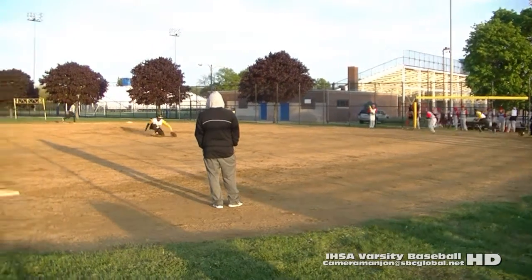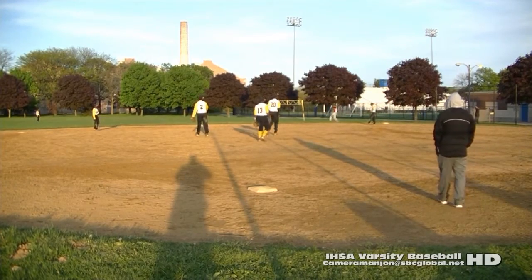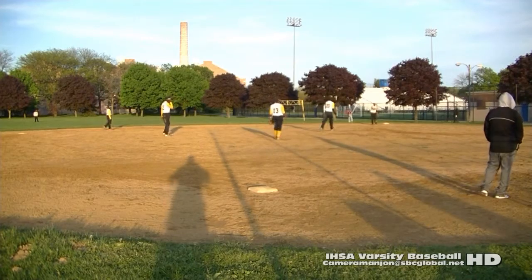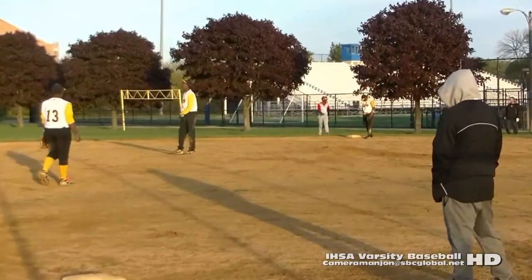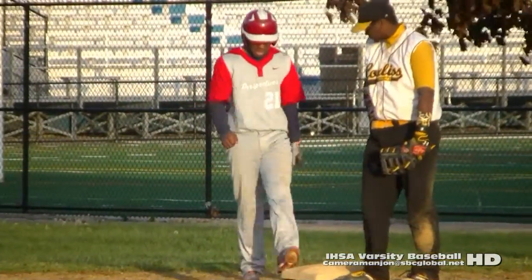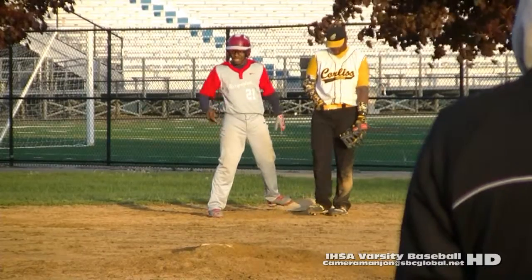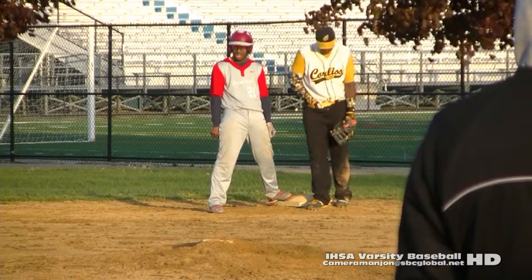Oh, there's a knock. Not in time. Was able to knock the ball down, but no cigar. Couldn't get the throw to the bag in time to get the speedy runner for the Wolves. Who's that? Is that number two? Huh? No. For the Wolves.